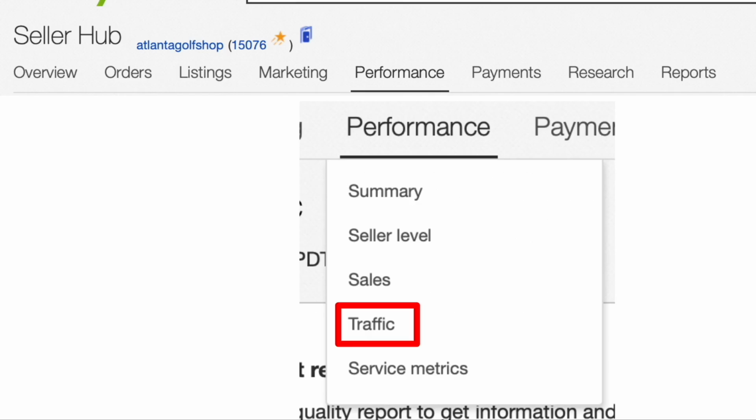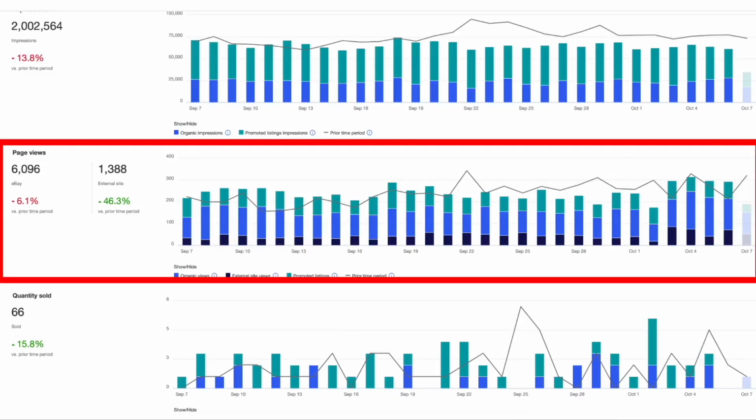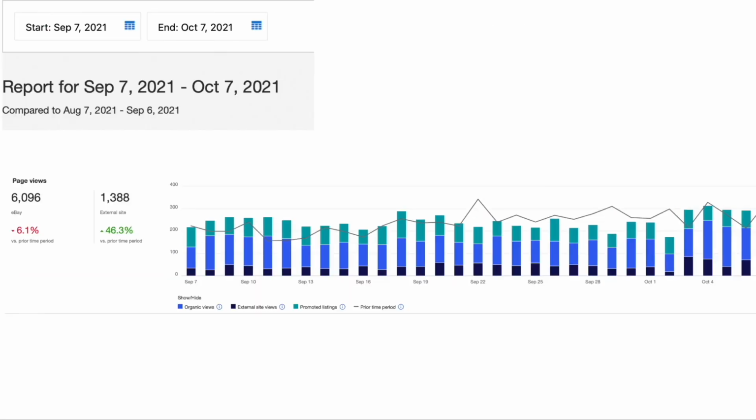And you will be sent to a page that looks like this. And that's kind of scary. But what we want to look at is that middle section that says Page Views. And at the top of the page on the traffic reports are these date boxes. The default is 1 month back. So you can change that to whatever you want. I just left it at the default.